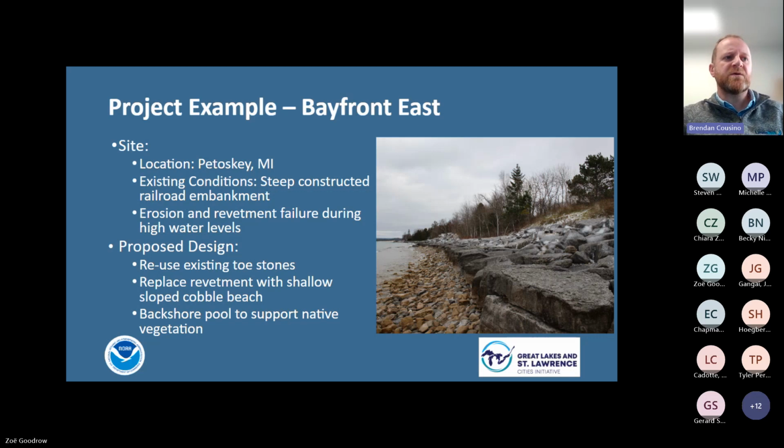So the proposed design, we ended up reusing the existing toe stones, but removing the steep revetment up the beach and replacing that revetment with a shallow sloped cobble beach.